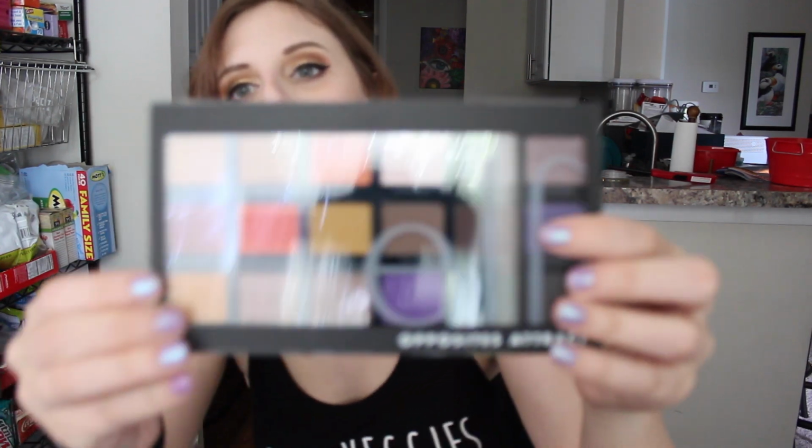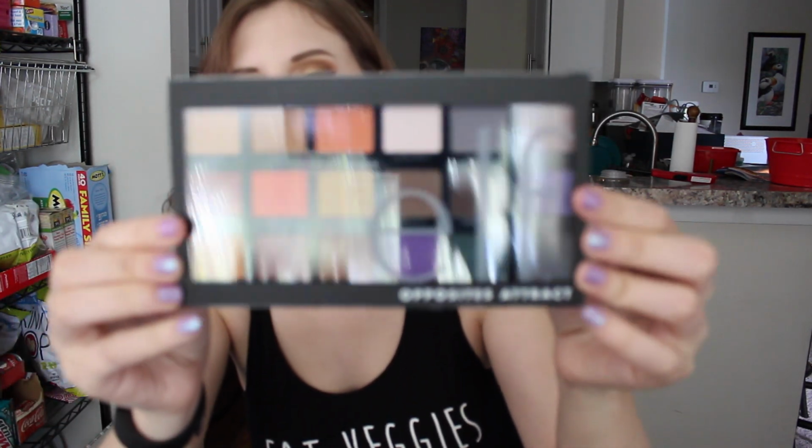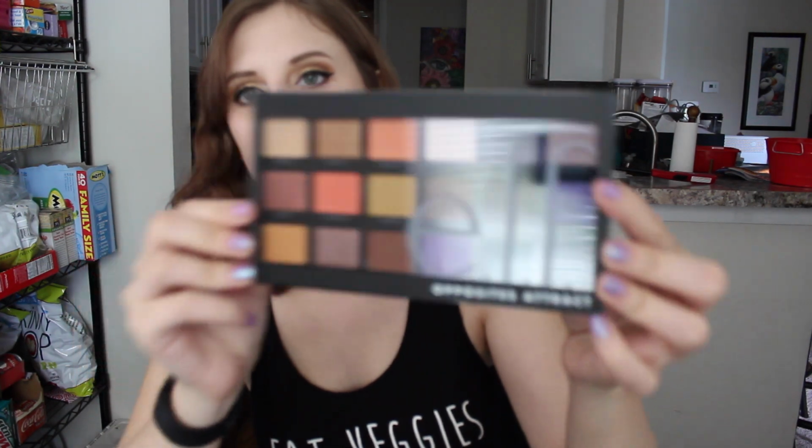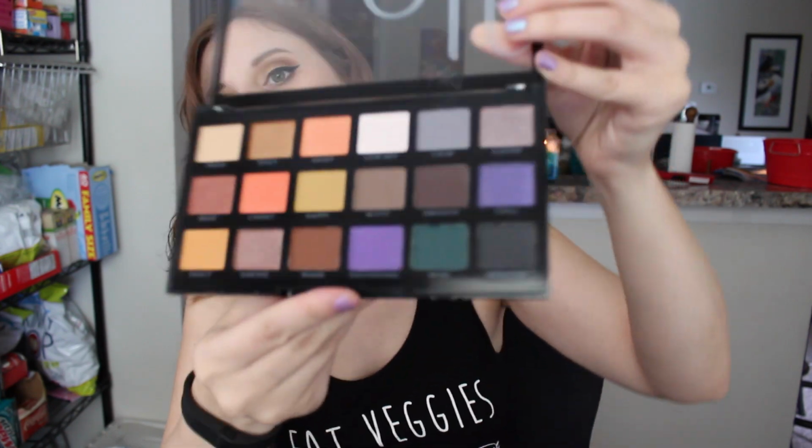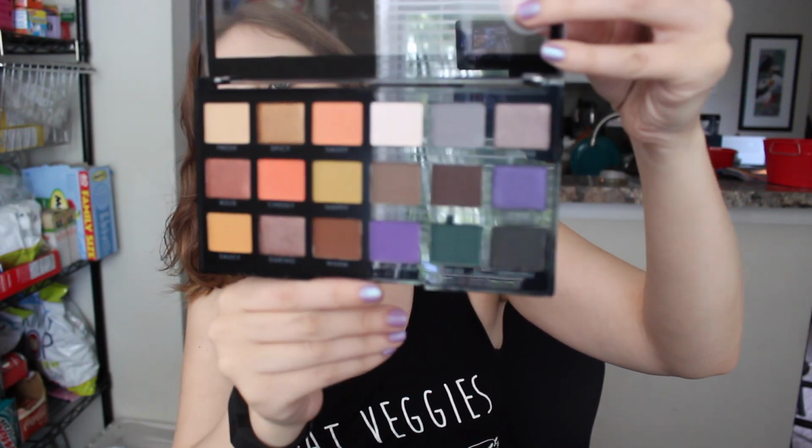I'm going to give you guys an overview of the palette and then do the swatches. I haven't opened this yet, so let's see what it looks like. This is what the packaging looks like. Ignore the glare. I want to make sure nothing was damaged, but I think it's pretty good.